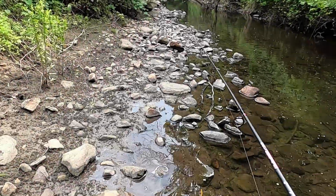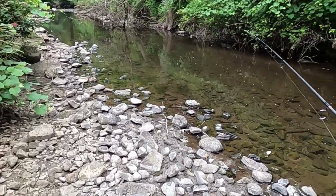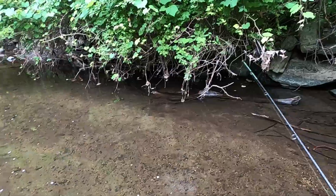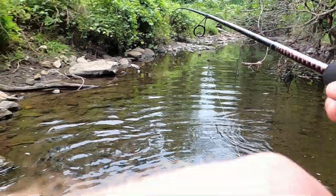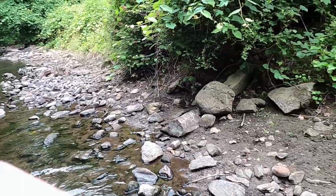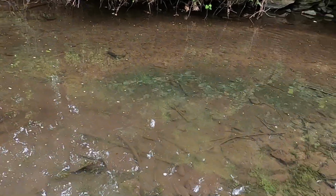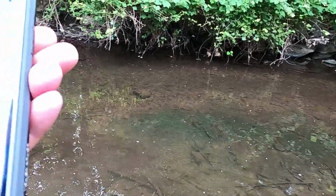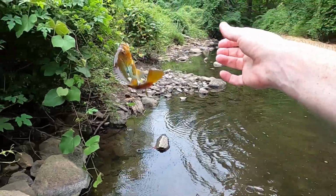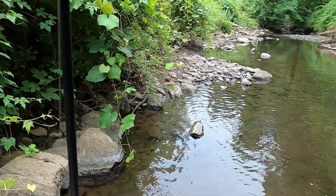Almost an eater. Turtle. Little baby snapping turtle, I think. Hello. It's a decent one. So vibrant. Aren't they just so vibrant? Okay.